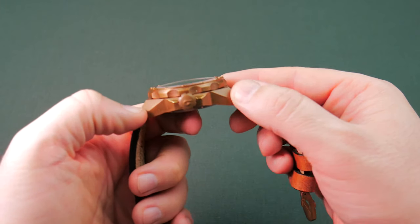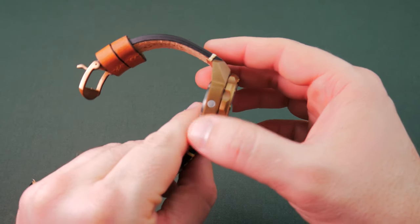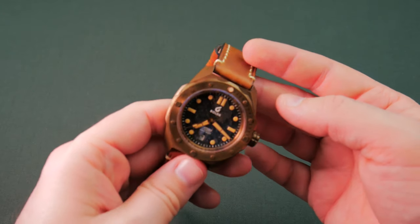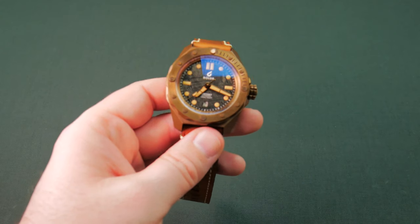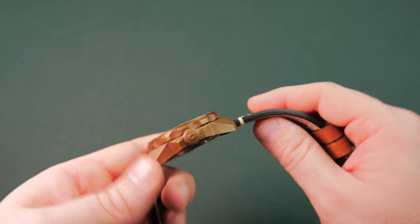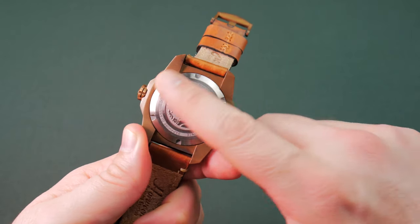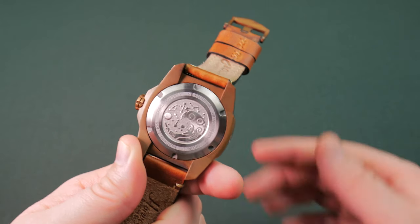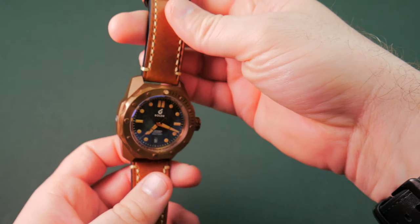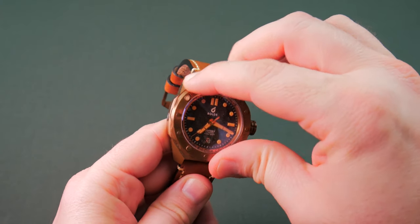Plus you've got the marine grade bronze, which is getting an excellent patina on it. It is a bit of a heavy piece, but I can deal with that. I don't mind heavier pieces. Sapphire crystal. I mean, this guy ticks all the boxes. Seiko NH35 on the inside. Beautiful back detail. Look at that. Horween leather. I mean, it just doesn't get any better than that. This thing is stunning. Nice bezel.